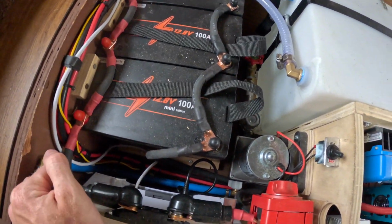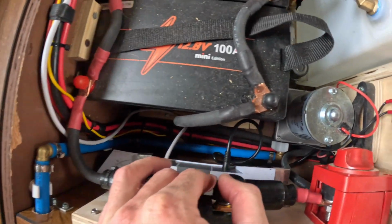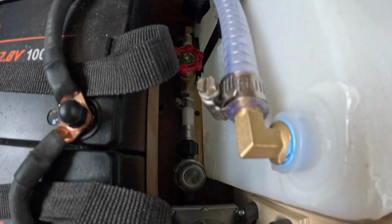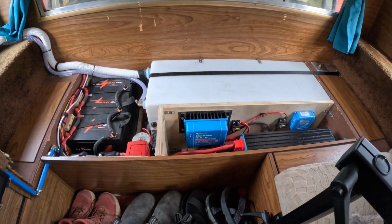You can see some of the wiring in here. Now we got a main fuse, we got a battery cutoff. You can see some of the plumbing that goes down to the pump. This is our pump, it's a SureFlow pump. You can see we got a filter and a cutoff for the water tank. So these systems are all designed in a way where I could shut them all off individually if I need to do work on them.